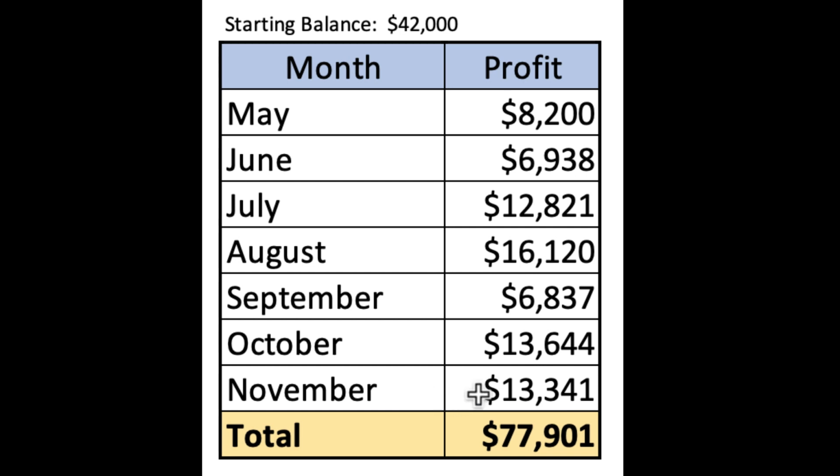So even though in November I had a couple big losses, right, with Kohl's and with that SPX trade, it still was one of my top months. It was, I guess, my third best month. August was my best month, and then October and November were pretty close together. And October was a 5-week month. So really, on a weekly basis, my November ended up being better.